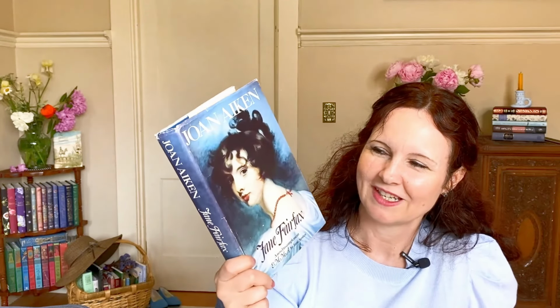Jane Fairfax by Joan Aiken. I've been wanting to read it for some time because I think Jane Fairfax is such an interesting and intriguing character in Emma, and we don't really learn very much about her. And I love Joan Aiken's writing as well. Everything that I've read from Joan Aiken I've enjoyed, so I've been looking forward to reading this one, and I'm happy to have found this version.